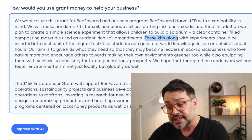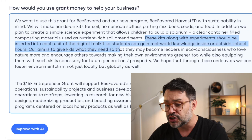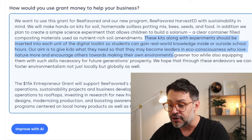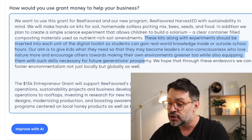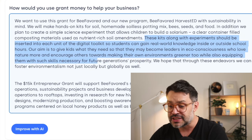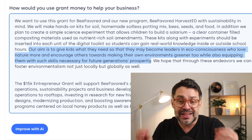funds. These kits, along with experiments, should be inserted into each unit of the digital toolkit so students can gain real-world knowledge inside or outside the school hours. Our aim is to give kids what they need so that they can become leaders in our eco-consciousness who love nature and encourage others towards making their own environments greener, while also equipping them with such skills necessary for future generations' prosperity. That's another good sentence on the mission.